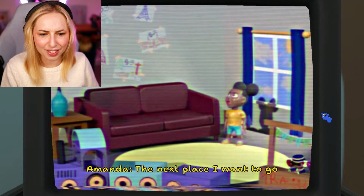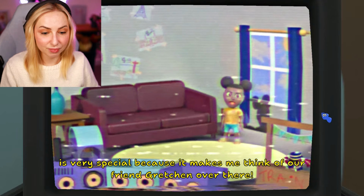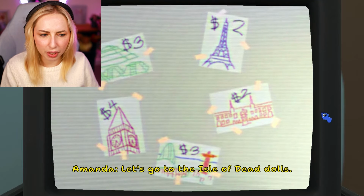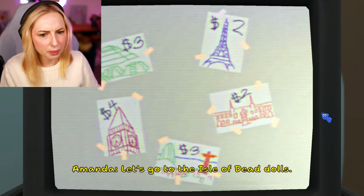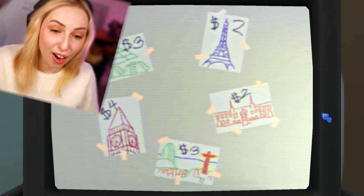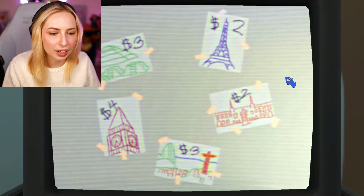Okay, this is weird. The next place I want to go is very special because it makes me think of our friend Gretchen over there. You mean the one that we go to the Isle of Dead Dolls. Where can I find that? Did you just say dead dolls? In that attic, we were pretty unpleasant to that little doll, but they were hiding a secret, so we had to do it.